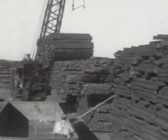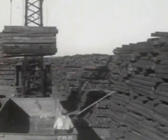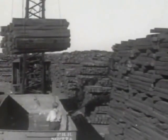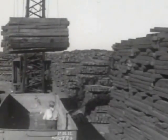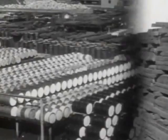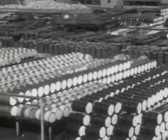Ties go with rails, as ham with eggs. As in the case of coal, the stocks of railroad ties are immense, a matter of acres. It takes more than 3,000 ties to make just 1 mile of standard railroad track. Lumber to hold up steel. And oil for fuel, for every sort of lubrication, and for paint.